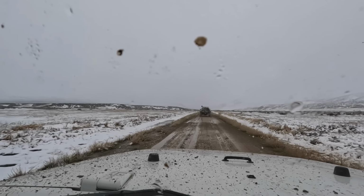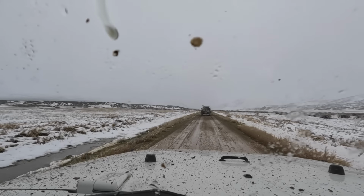Todd just stopped. I don't know if he's got a problem or if he's trying to get me stuck, so I've got to put it in four-wheel drive. Well, found out what the problem was. He was stuck in four-wheel low, couldn't get it out of four-wheel low. Well, he's moving right along now, so he must have got it out.